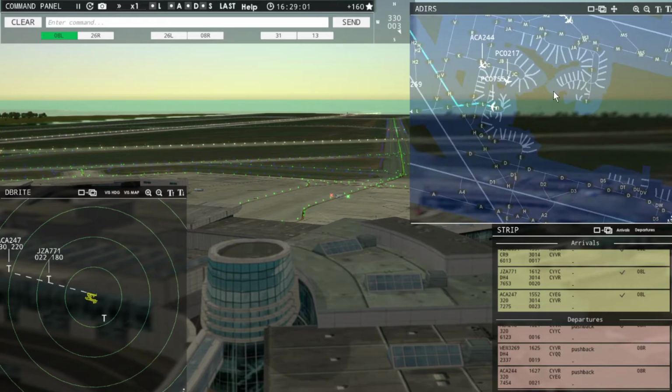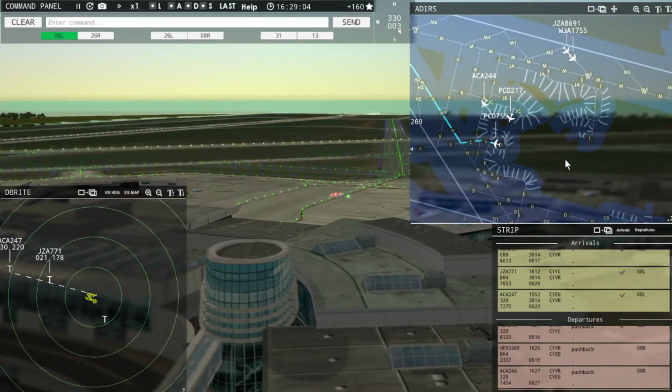He's coming down. Tower, Pascal 217 requesting push and start.